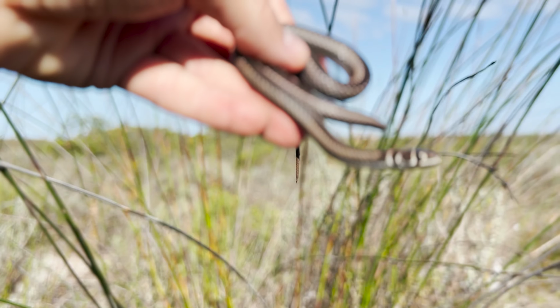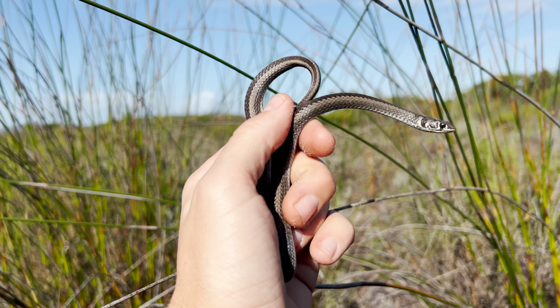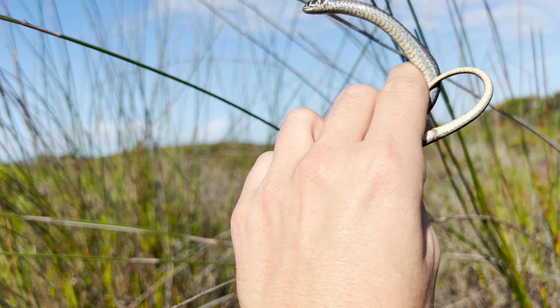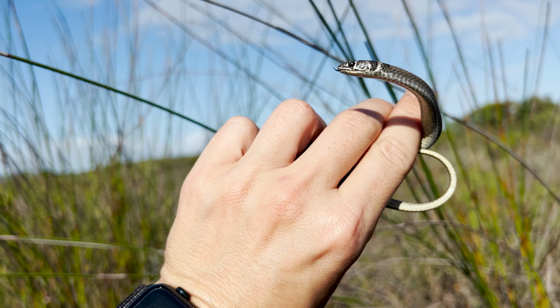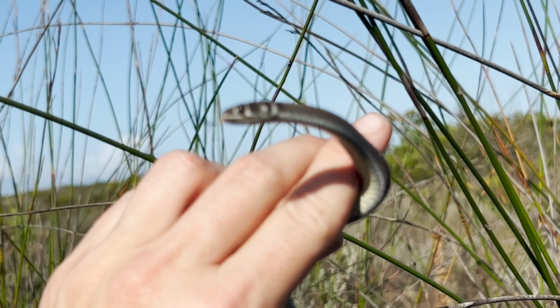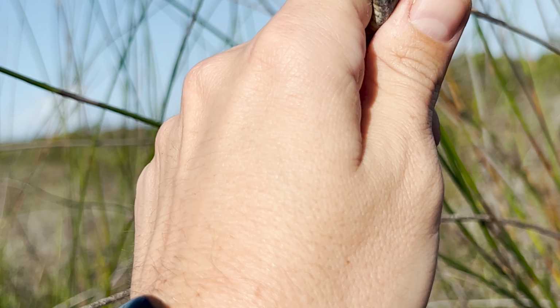Beautiful crossmark grass snake. Really sharply pointed head. And these guys cruise around in these sandy flats feeding on lizards and geckos and small amphibians. But we'll get some photos of him. It's been a little while since I photographed a crossmark grass snake, so I'm excited for that. And we'll just pop him back under his board.